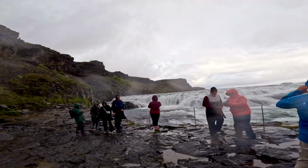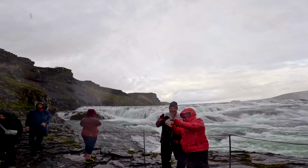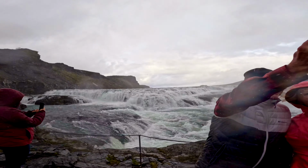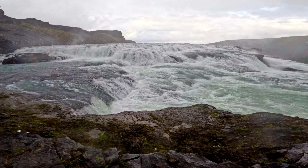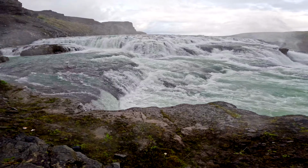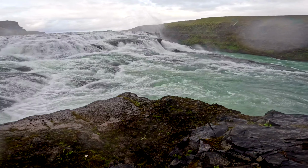Legends and cultural significance. Gullfoss has not only been a geological wonder but also holds significant cultural and historical value for Iceland. One of the most famous legends surrounding Gullfoss is the story of Sigríður Tómasdóttir, the daughter of a local farmer who fought to preserve the waterfall.